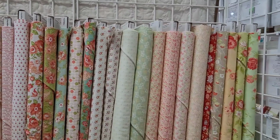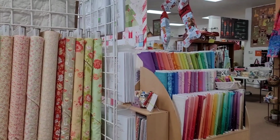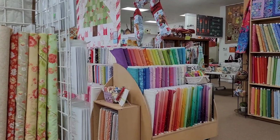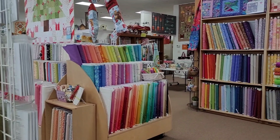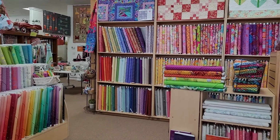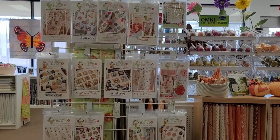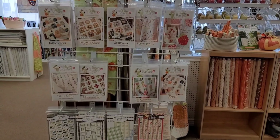Here are some country chic fabrics from, I think those are Moda. And then there's Tula. They have a really good selection of Tula Pinks there. And then some ombre fabrics down there. That's my fabric pull sitting on top of that counter. What? Crazy pull, right? And they have some really neat patterns available.